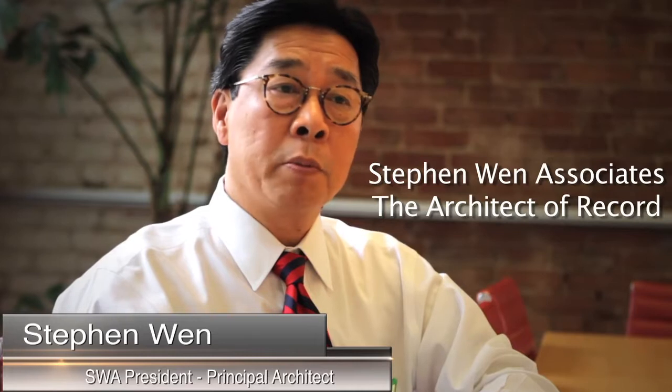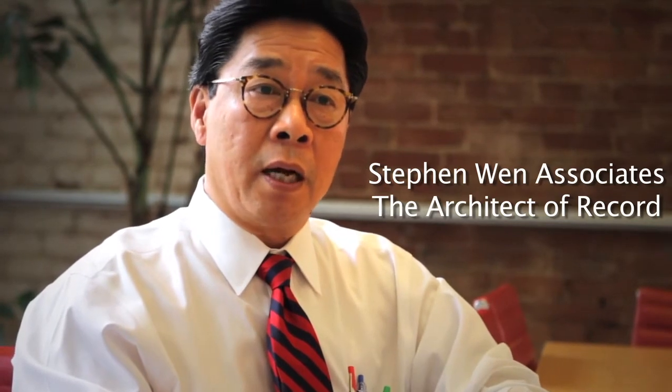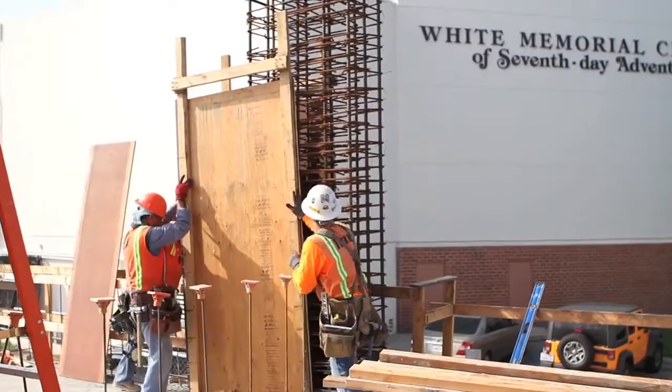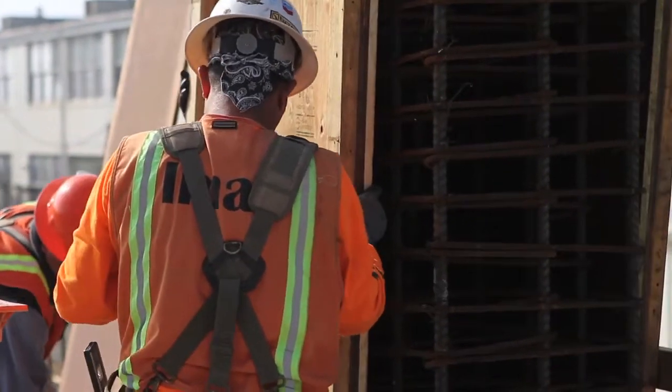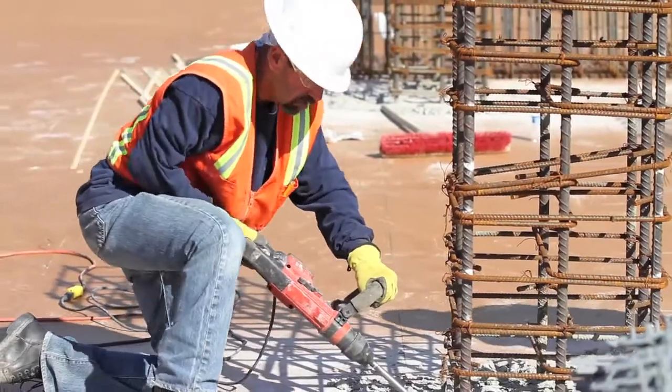All the comments I've heard from the management folks at the hospital has been extremely positive. And of course, the construction process as well has been very smooth. It's one of the few very smooth projects that we have been involved in, and it has been a very gratifying process so far.